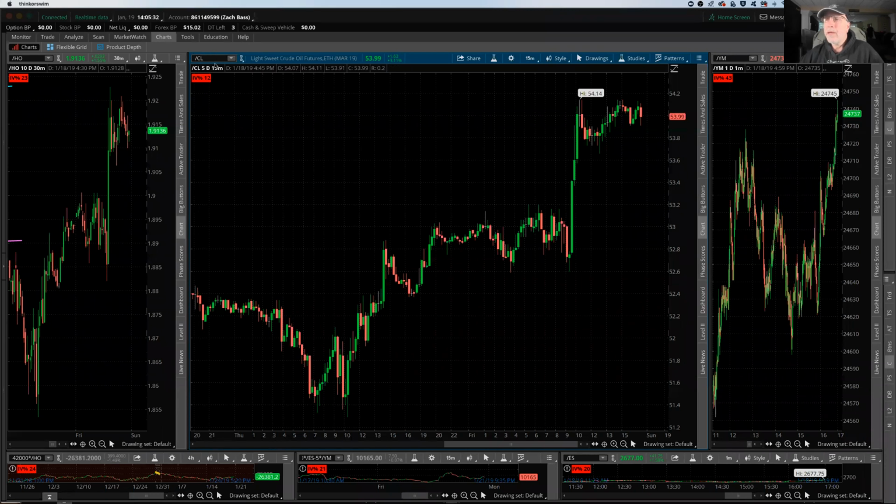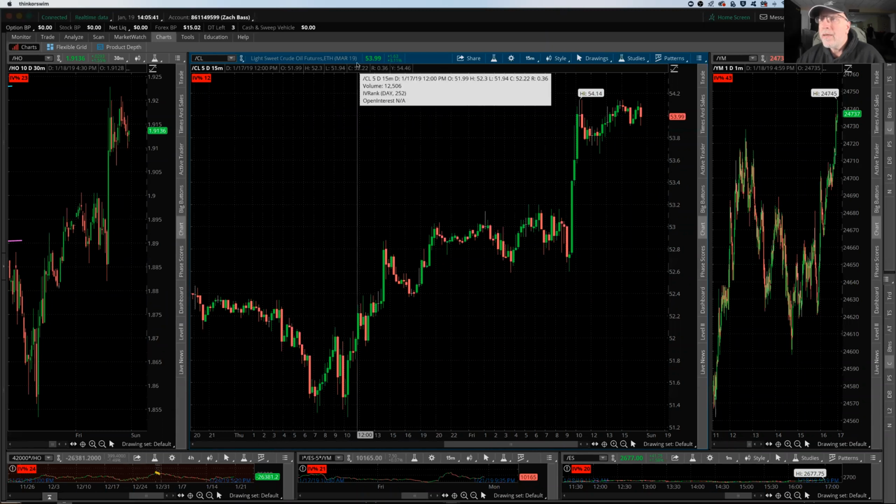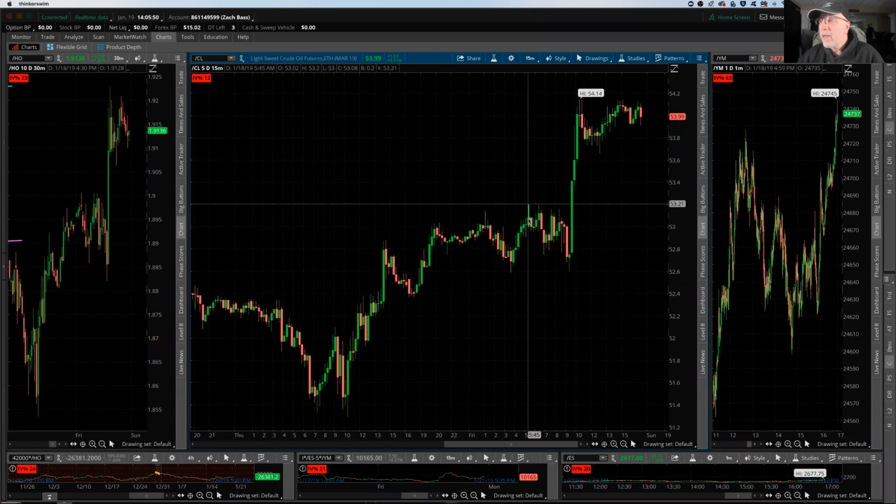Now, it is more than just /CL. If you look very closely right next to it, it says light sweet crude oil futures, March 19. So it's hiding all the other information and just giving us what's called the continuous contract, but it's showing us the March 19 data. It's not showing us the February data. It's not showing us the January data, even though we're in January. It's showing us the March contract, which is the front contract.